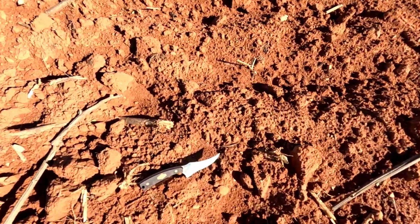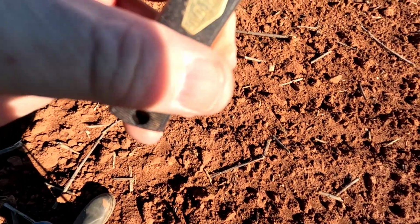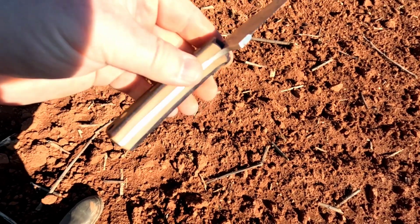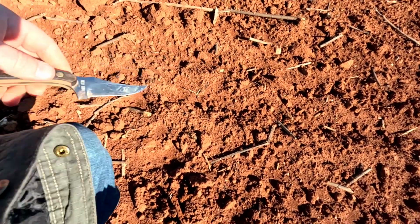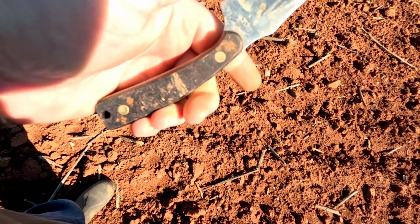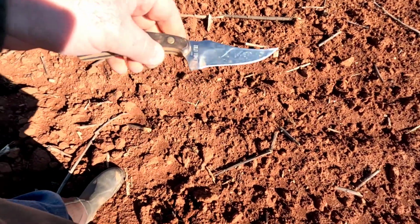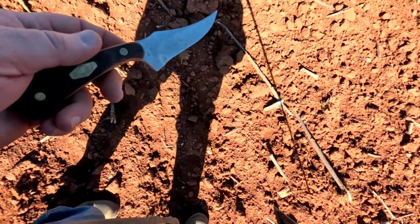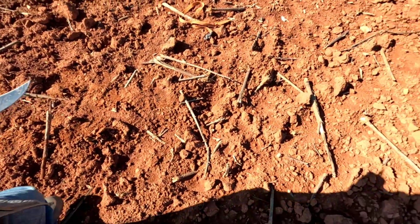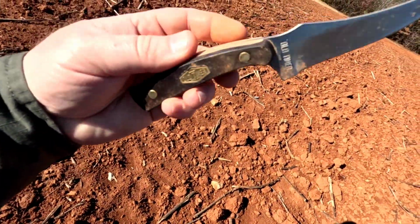Well, we're not totally skunked. Look there. It's a nice little old timer. Yeah, that'll clean up nice. It's got a nice little edge on it. Cool. All I can guess is somebody shot a deer out here and was cleaning it, and they lost their knife. Interesting. Nice.